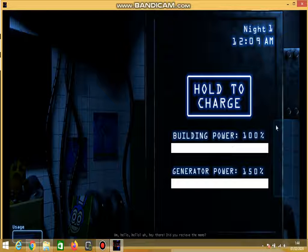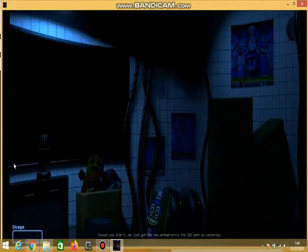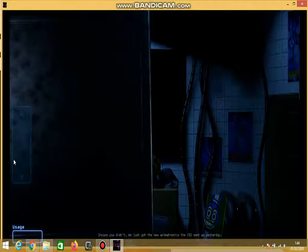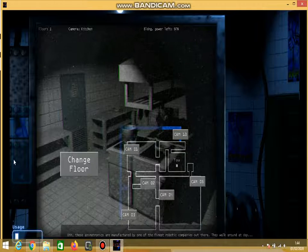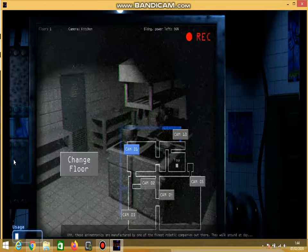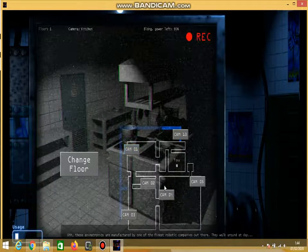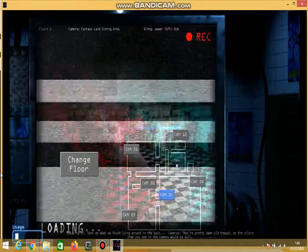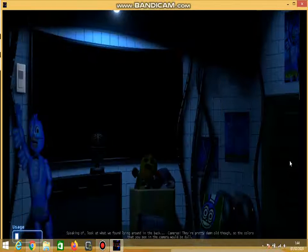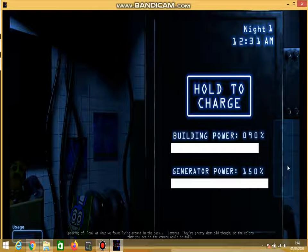Hello? Hey there. Did you receive the memo? In case you didn't, we just got the new animatronics from the CEO sent us yesterday. These animatronics are manufactured by one of the finest robotic companies out there. They walk around at day. Speaking of, look at what we found lying around in the back. Cameras! They're pretty damn old though, so the colours that you see in the camera would be dull.